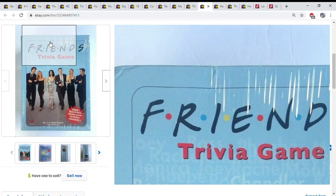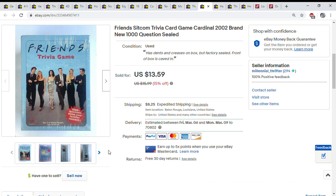Okay, so here's just a Friends trivia game. Bought this for $2 at a thrift store and sold it for $10. It took a long time to sell. I know that if you can find the Friends trivia games in the tin boxes, like there are Office trivia games in tin boxes, you can do really well with those. But this came in a cardboard box, and for some reason people don't really love those, so it took a long time to sell.